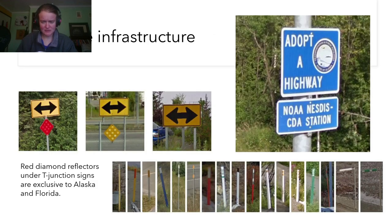Then we've got some unique infrastructure. We've got the Adopt a Highway sign, which is typically unique across different states. We've got these T junctions. This one's pretty generic, but the one with the red reflector is only in Alaska and Florida, and hopefully you can tell the difference between Alaska and Florida. So if you see that and it looks northern, it's probably Alaska. If you see that and it looks southern, it's probably Florida.